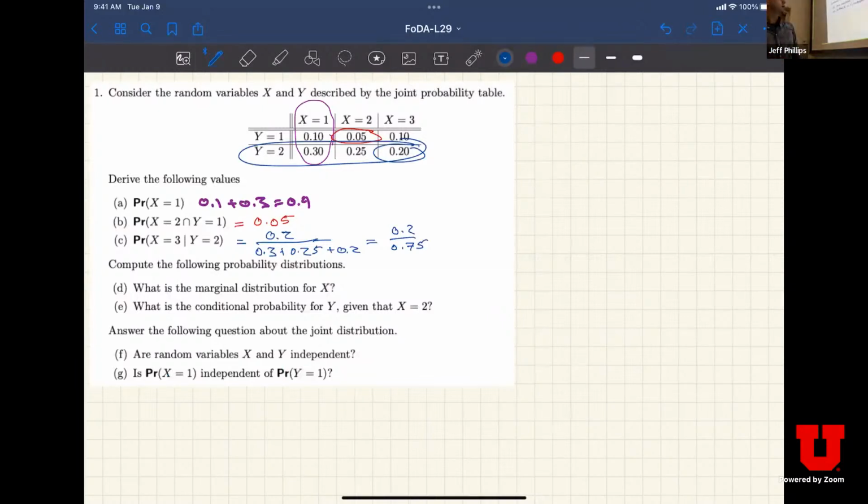Okay, good. What is the marginal distribution for x? The marginal distribution says the probability just based on x, ignoring y. I want to marginalize out y. So for this one, I'm just going to write something in the margin. This is now the bottom margin, 0.4, 0.3, and 0.3. Right, so that's the marginal distribution.